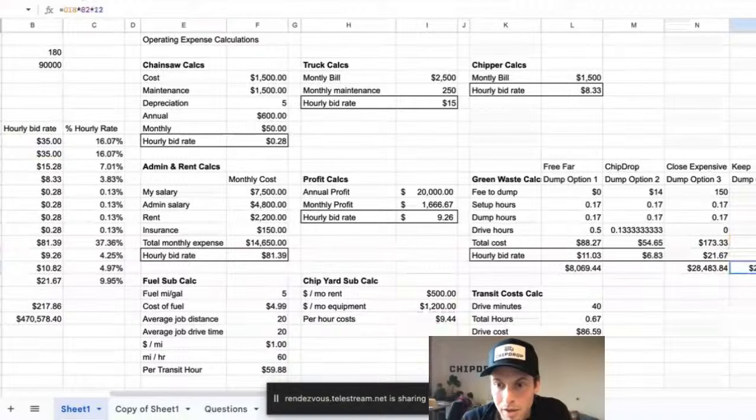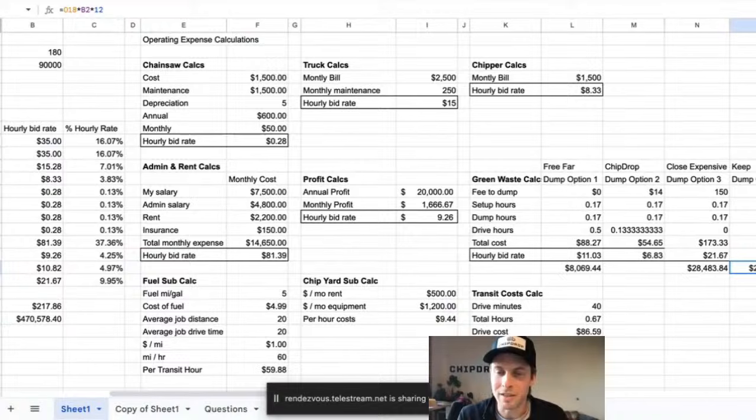And yeah, so this is how it ended up for this model. Again, I have no idea what it actually costs to operate a wood chip and log processing operation, but you would put your numbers in here. And in this case, it ended up kind of splitting the difference between dumping at a free site far away and an expensive site close by. It's kind of in the middle. ChipDrop is still the cheapest option in this model.